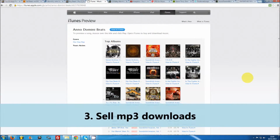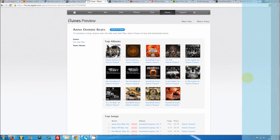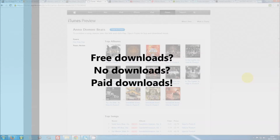A lot of producers neglect selling MP3 downloads to their beats, opting instead to give out free downloads, or not to allow any downloading at all. However, giving out MP3 downloads for 99 cents or $1.99, for example, can actually be a great additional revenue source.